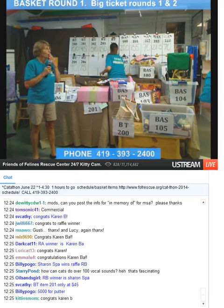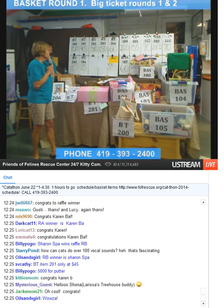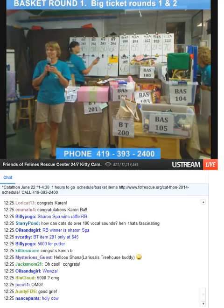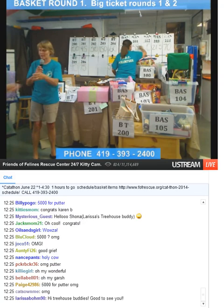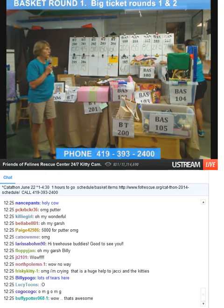I got to know who's doing this. Someone just put 5,000 on Putter's quilt. RB is Sharon SPA. SPA. I thought somebody got hurt.